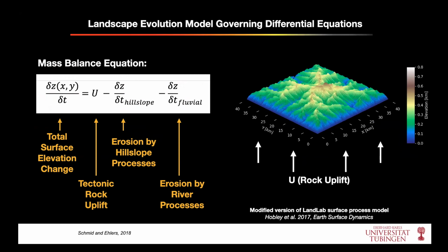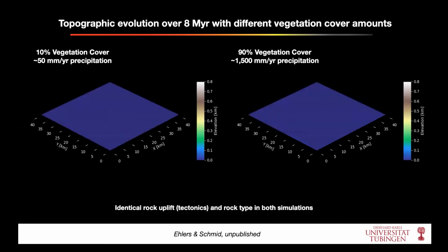For this talk, what I will do, though, is just illustrate to you how dramatic of a difference you get in the topography that evolves if you just change the amount of vegetation present. So what you're going to see here in a second are two movies of how these blocks of the earth, 40 by 40 kilometers, how they evolve. The rate of tectonic processes constructing these landscapes is identical between these two models. On the left-hand side, you have a simulation with 10% vegetation cover, so similar to our arid north, and a corresponding precipitation for it. And then on the right, we have a high vegetation cover, high precipitation rate occurring there.